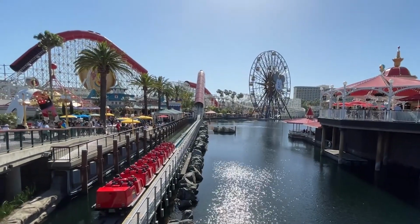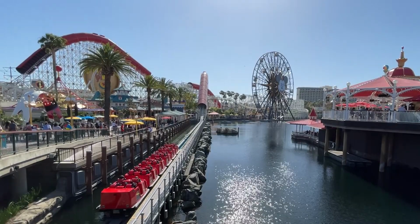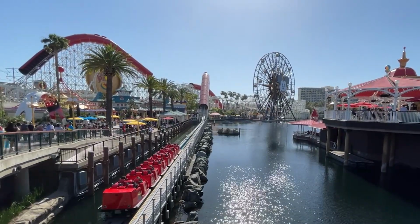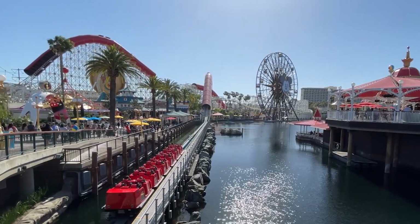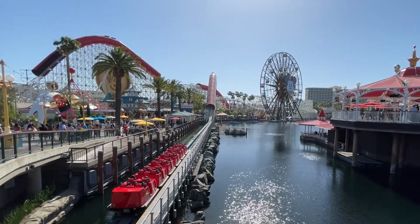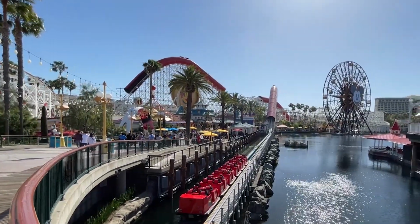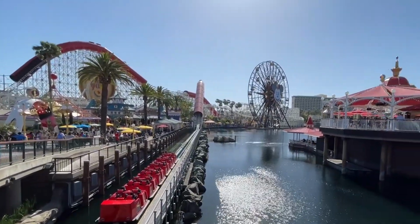Uh-oh. No blast off that time. Let's see here. Are they stuck? Are they stuck for good? I can hear the second coaster is already pulled up behind them. I hope, on behalf of all the people waiting in line, that this is just a temporary reboot.